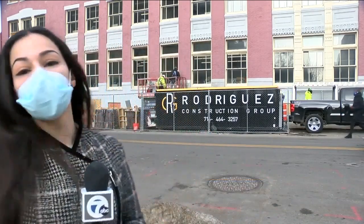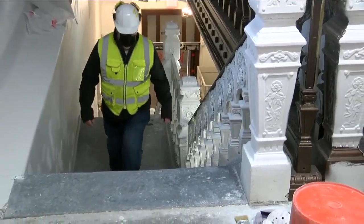The $5.2 million restoration project of this nearly 200-year-old building began in June, and starting next week, Erie County Department of Health workers can call this building their new workplace. And they'll experience its rich history.